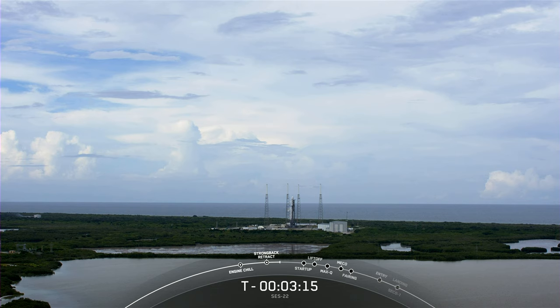Now we are coming up on the next event, which will be LOX load complete on the first stage. That happens around the T-minus 3 minute mark. Stage one LOX load complete. There's that callout that LOX load is complete on the first stage. Second stage will complete around the T-minus 2 minute mark, just about a minute away from now.